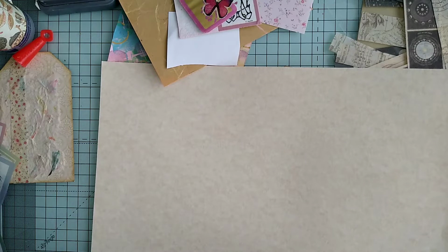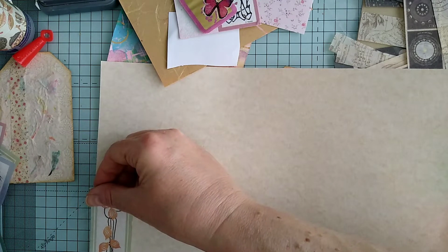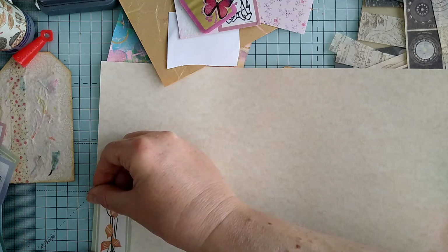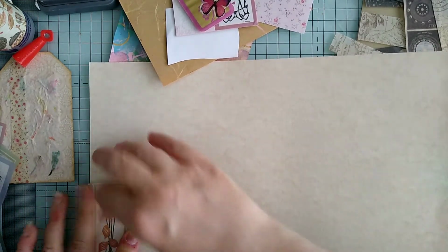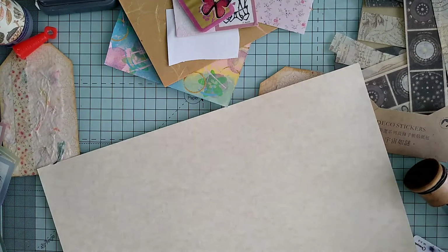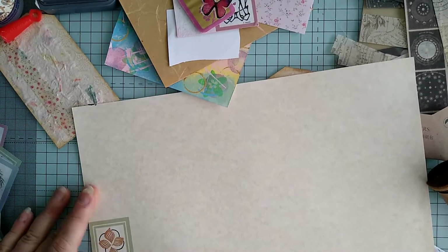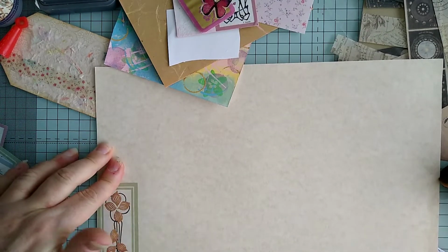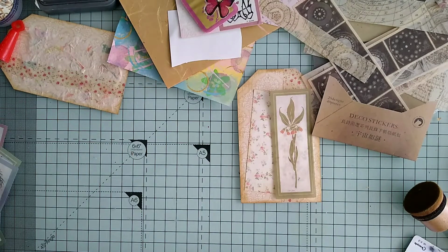Right, I've found this card. I'm going to just stick that on there. I think it needs a light background. In fact, it's quite possible that this is strong enough to pop it up, and it perhaps doesn't need to go on anything stronger. I'm just going to cut it out over here on account of the fact we're running out of room.